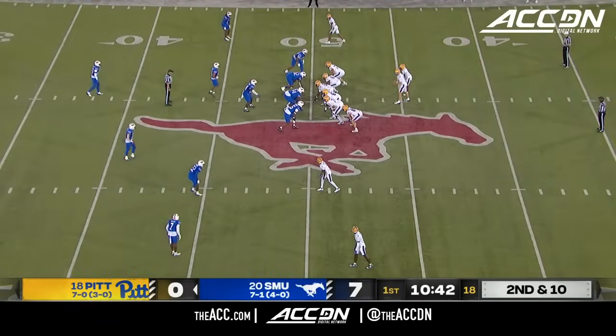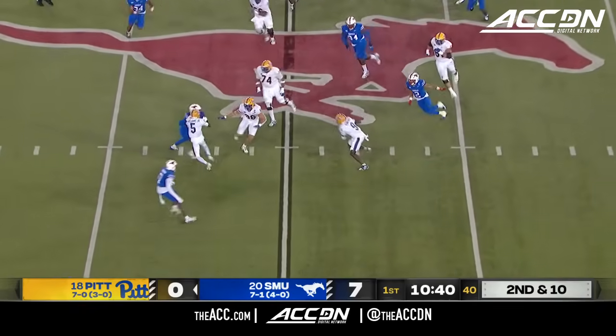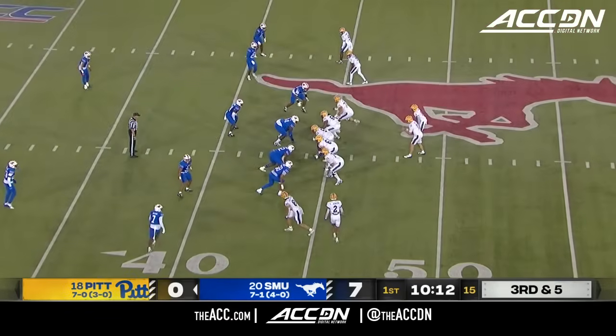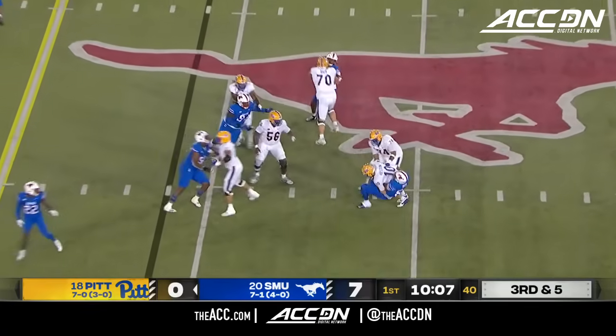Trenches on both sides of the football are the reason why they're in the position they're in tonight. Mumfield in motion. He'll take the shot from Holstein here at the near side, make a move across the 50. Played under 31% on 3rd down. Holstein from the pocket, in trouble, sacked.